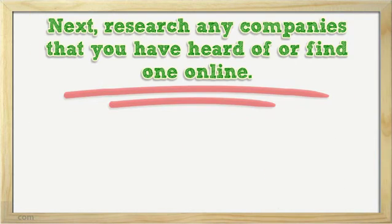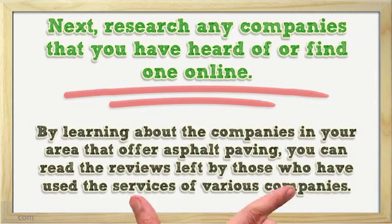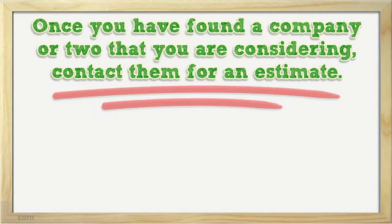decision. Next, research any companies that you have heard of or find one online. By learning about the companies in your area that offer asphalt paving, you can read the reviews left by those who have used the services of various companies. Again, this knowledge can help you make the best decision for your new driveway. Once you have found a company or two that you are considering, contact them for an estimate.